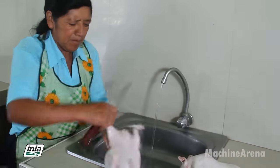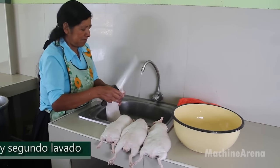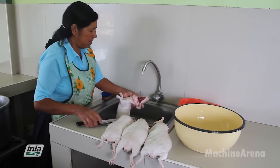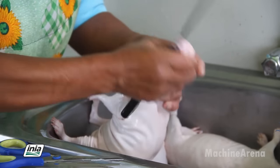To achieve optimal meat quality, an escalation in temperature is necessary. Submerging the animal in hot water ranging from 65 to 68 degrees Celsius for approximately 35 seconds proves instrumental. Constant movement is essential during this process to attain a uniformly wet surface.